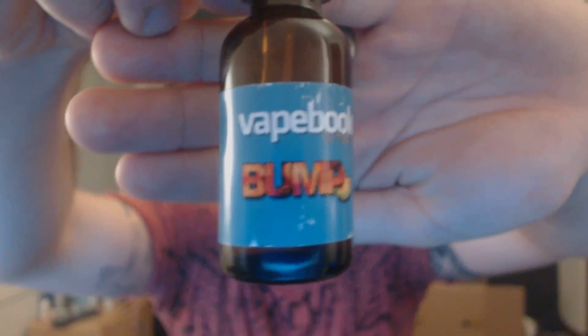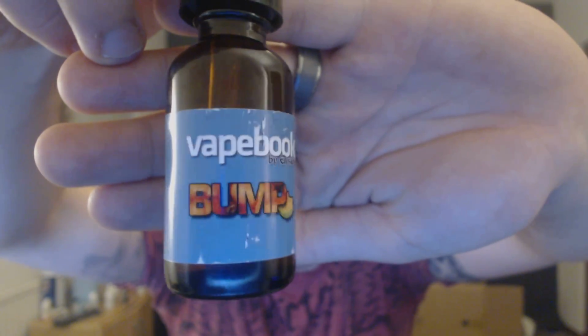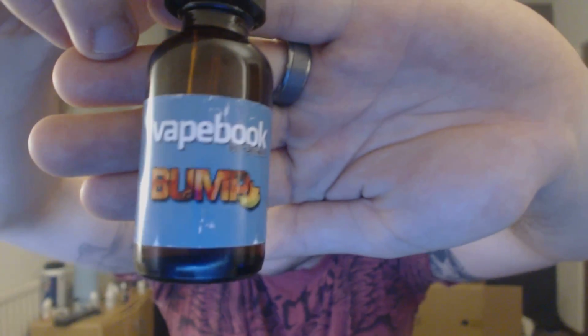The next one we're going to be reviewing is Bump. I was very surprised with Bump. I would call this a holiday flavor. This is another one of those pumpkin spice flavors out there on the market right now. This box went through some hell. If you see, it's right there, it's kind of beaten up a little bit. And Bump is a pumpkin spice tobacco flavor, the perfect combination for the changing season.